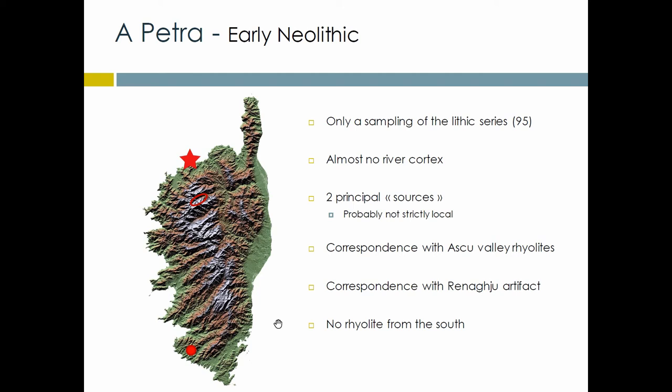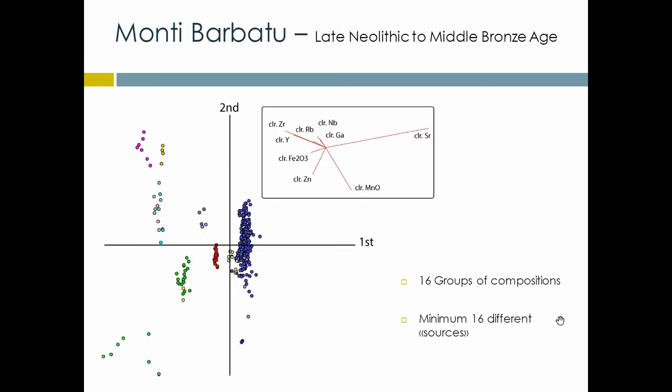And when we plot all the rhyolites that have been analyzed on this site, we can see at first sight that there are 16 groups of composition, which means at least 16 different geological sources. And we can find some correspondence with the sources that we have in our geological referential. So most of these rhyolites come from a local source, which is less than 1 kilometer away. It's that kind of rhyolite.